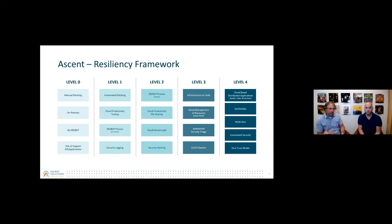So when we go into customers, this is kind of what we talk about. Not everybody's going to be way over on the level 4 aspect. So we do have some customers there, but generally, level 0 is like you're kind of just starting off an environment. So you do things a lot manually. You're all on prem. You have really no defined disaster recovery or business continuance plan. So if something happens, then you're kind of scrambling. And you may be using an old system. So you might be running Windows XP or Windows Server 2008. You purchased it with a piece of hardware or something like that.